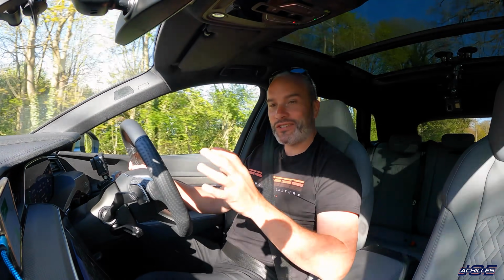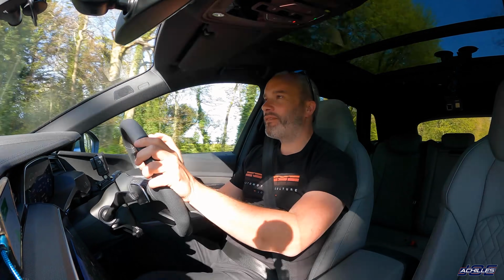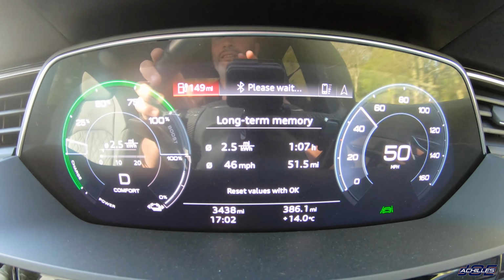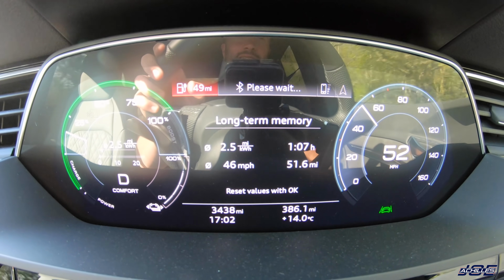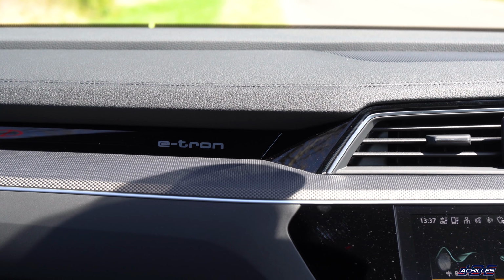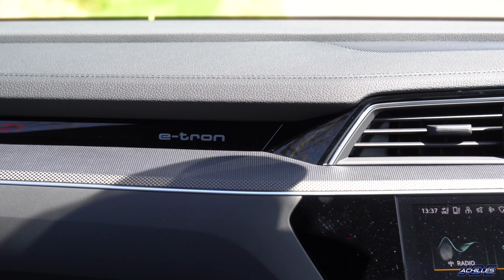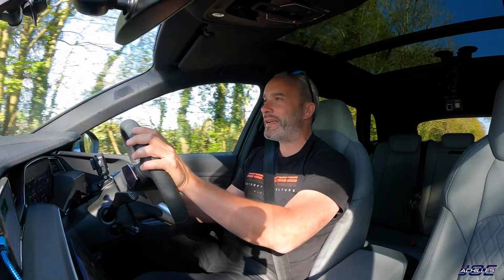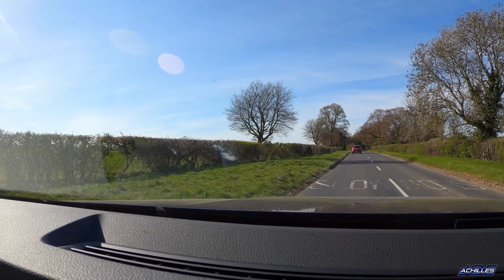Okay, you joined me just over an hour after I left the charging station. We've covered just over 50 miles. The predicted range is currently saying 149 miles, so that would give us a total range of about 200 miles, which is what I'm aiming for. So that's good, because when we left the charging station it was saying 176 miles, so we've made up almost 25 miles in the journey so far.